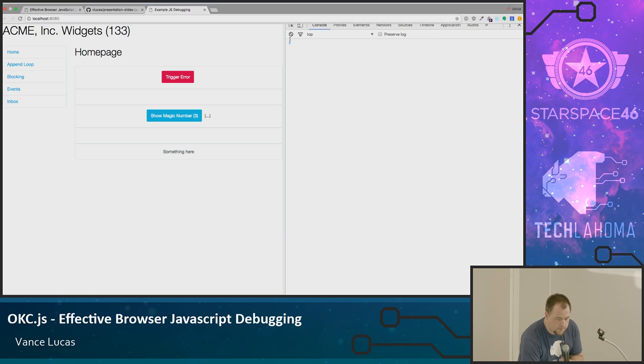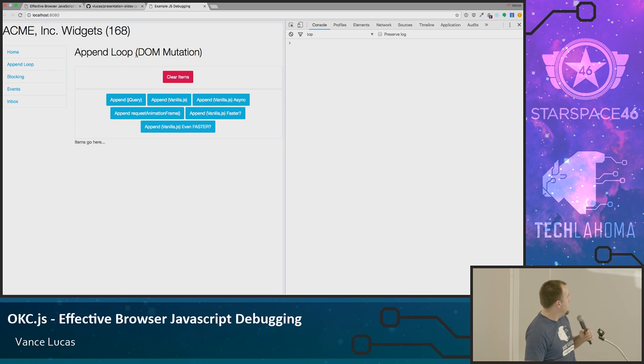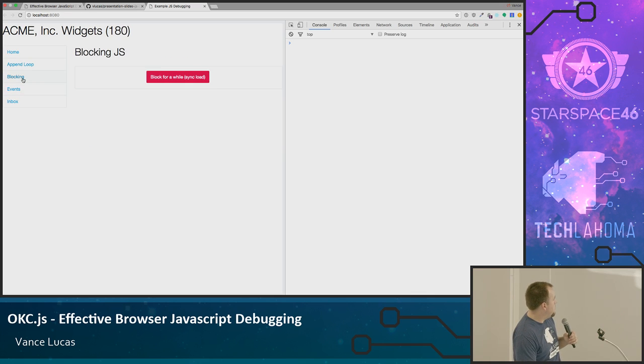We'll probably start with the fun stuff. I'll show you blocking, non-blocking. So this is blocking JavaScript. Again, note the counter up at the top. I'm going to hit that. The counter stops, and then it resumes. And why does that happen? That's because the counter runs on a setTimeout, which uses the event loop. And the blocking JavaScript blocks that event loop from running until whatever is happening is done.